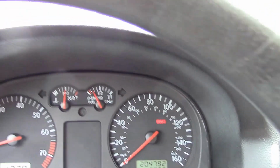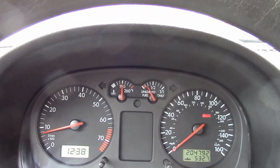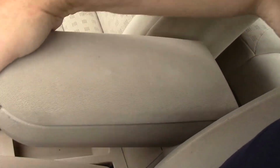I mean, this car is just tight. And here I'm going to show you something interesting that I've learned about these Volkswagens that tells me a lot. See this armrest here? At about 60,000 miles, these things usually stop working. They either hang down or they're broken or whatever. But this one works perfectly. That's what I'm saying. Somebody really took care of this car.